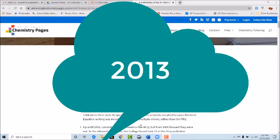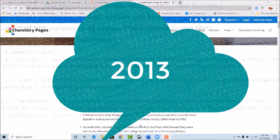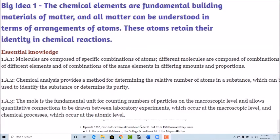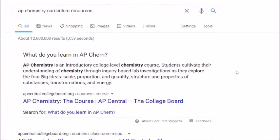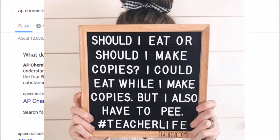Now, in 2013, all they did was say, hey, we're going to teach on these 6 big ideas. When a teacher sits down and looks at those 6 big ideas, they have a little bit better idea of what they need to teach, but it was still very much up in the air about what exactly should I teach, how should I teach it, and what are some resources that I can use. Just go and Google AP Chemistry Curriculum Resources, and you will see there are 12,600,000 results. Now, if you have time to dig through all of those and find some resources and find some activities, then you have more time than I do.